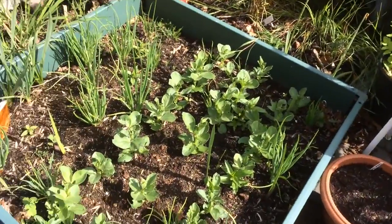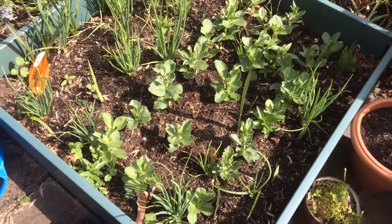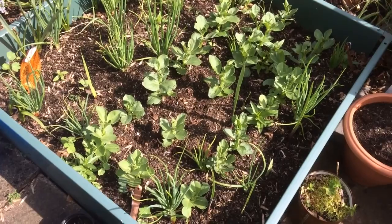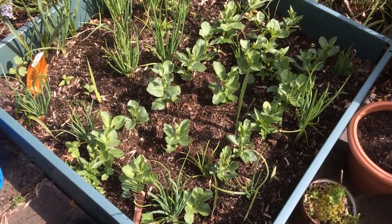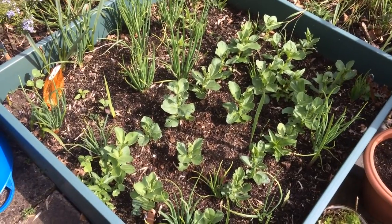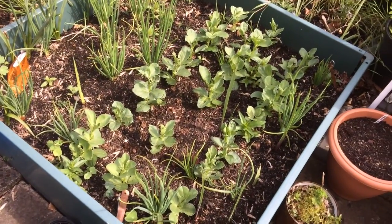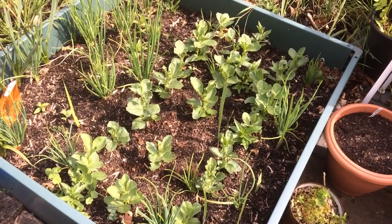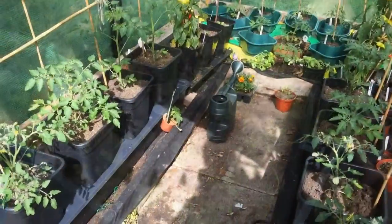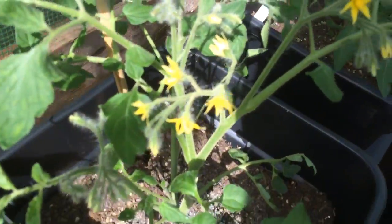This bed is a nightmare. This is Kay's Foggy Brain special. I forgot I put shallots in it. I sowed some beans, and amazingly I also forgot that I'd put some gladioli in, so now I have a bean, onion and gladioli bed. It's looking good in this tunnel. I've got flowers on the tomatoes.